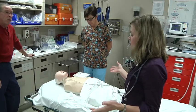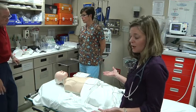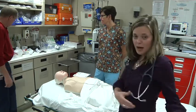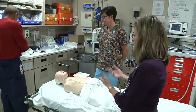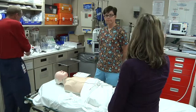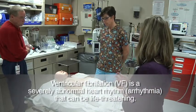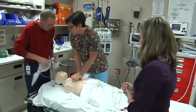So we're going to show you a scenario on how a patient would present in respiratory and cardiac arrest. So this is a patient that walked into the emergency room and said they had chest pain, and then they collapsed on our floor, and we've just now got them to the bed. And the nurses are starting to do their assessment, and we have put him on a monitor, and we found out that he is in VFib. So we have put the defibrillation pads on the patient, and the nurses are getting ready to start resuscitating the patient.